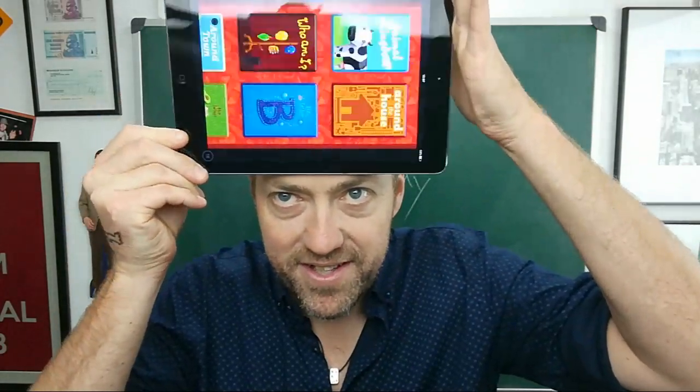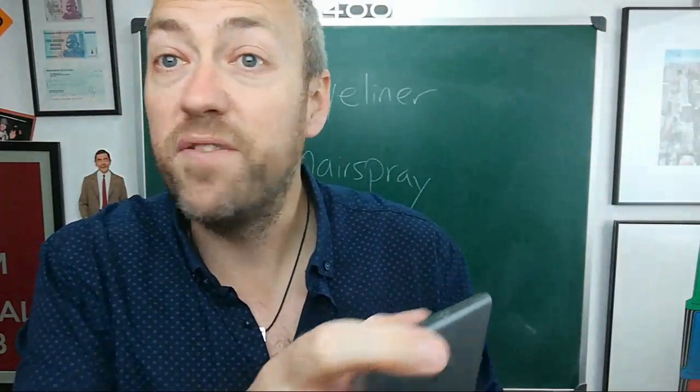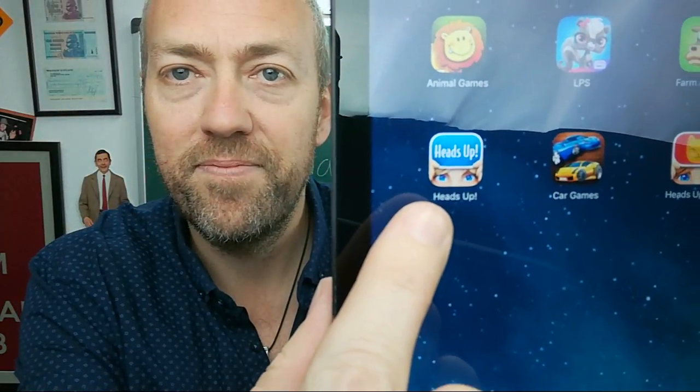So, this game is very simple. This is Celebrity Head. This app, you can download it. It's completely free. It's called Heads Up. Basically, you have a picture on here, and you have to describe the picture. You describe the picture, and I guess what the picture is. Okay? So, where should we start? Let's start with animals. My favorite. Animals. Here we go.